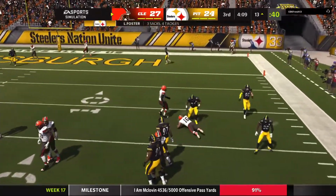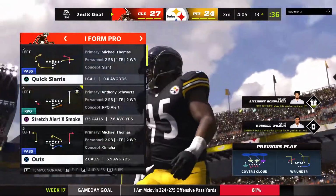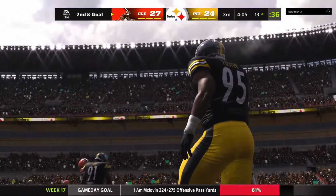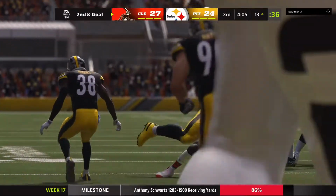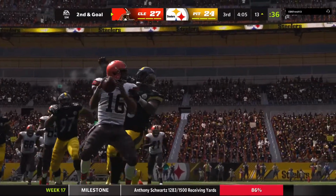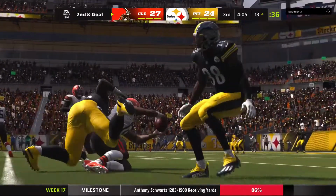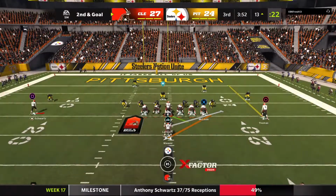And eventually taken down here. Great coverage downfield. It's a loss of 4, and now it's 2nd and goal. Well, there's still time to rectify this situation because the silver lining, they took a sack on 1st and goal. But that close to the goal line, that still definitely hurts. So 1st down went in the wrong direction. They're at the 13-yard line. Here's 2nd and goal.